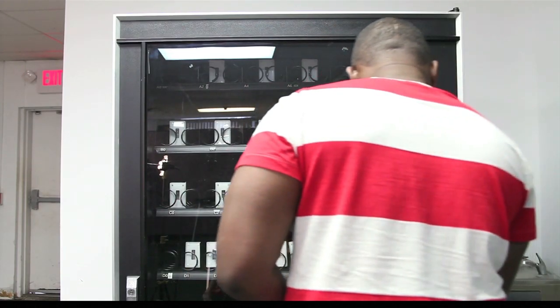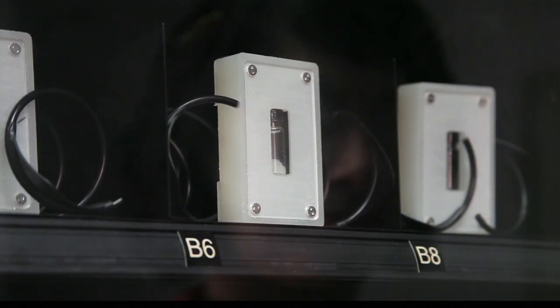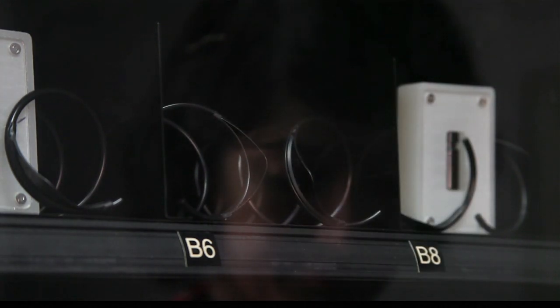So this is an art installation. It's not really a practical vending machine necessarily, but it does function, and people have bought samples from the DNA vending machine right now. So it's questioning, what is art, right? Is art and science mixed together? A lot of my work has to do with art and science.